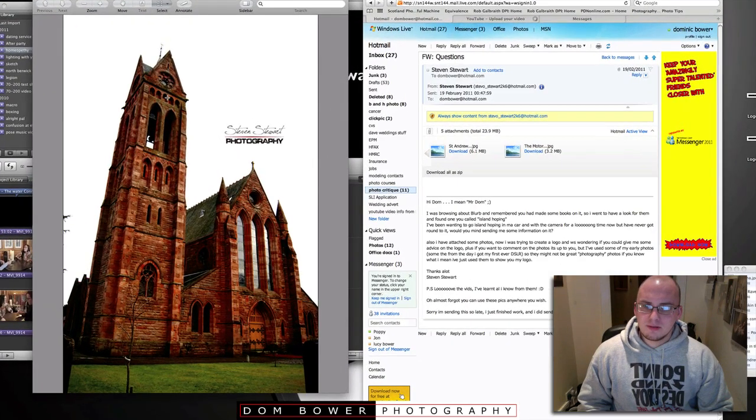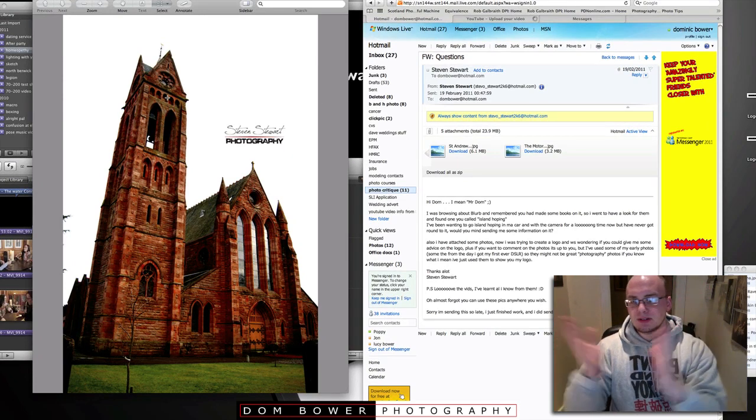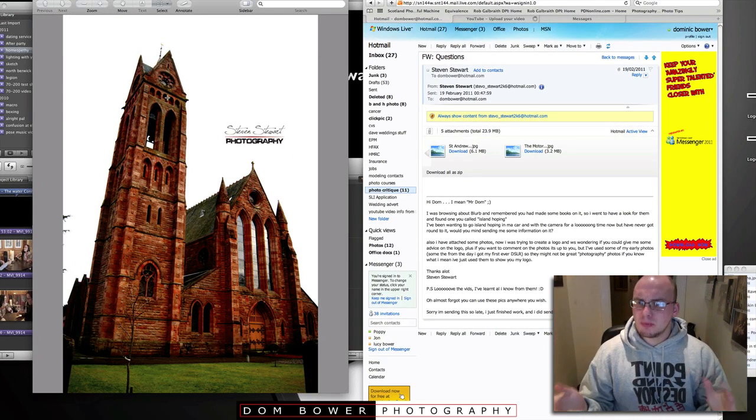If you're going to work on making things look big in perspective and you're going to be having all these converging verticals, make sure you properly do it, not just slightly do it a little bit.